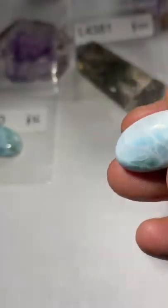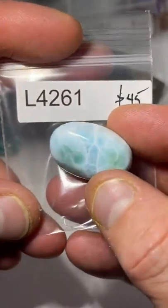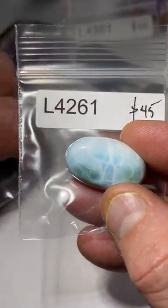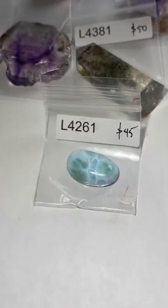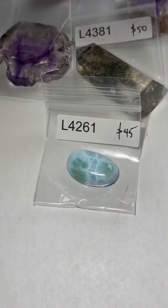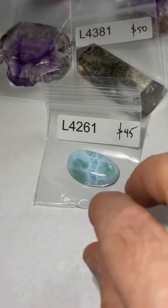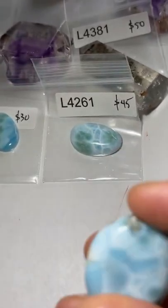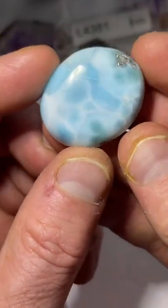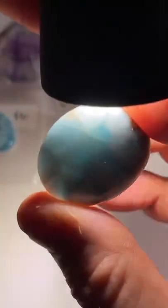My little piece of home, 42.63, I see you. 42.63, my little piece of home. This is 42.61, that one's $45. And let's see, we got wallet chakra. Oh no, I got this, some bigger ones. I have to put some bigger ones now. This one.